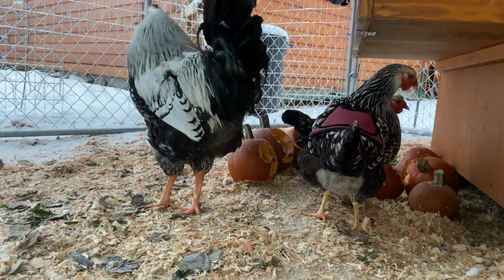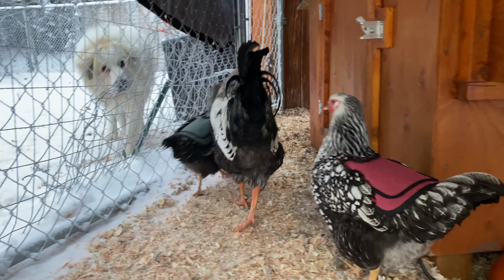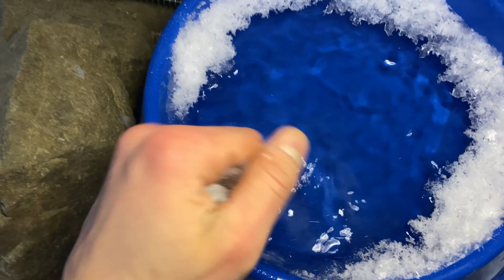We've learned about the tremendous amount of effort that it takes to care for a backyard flock of chickens and a massive livestock guardian dog in a winter climate. Even basic things like keeping water unfrozen for the animals becomes a serious issue.